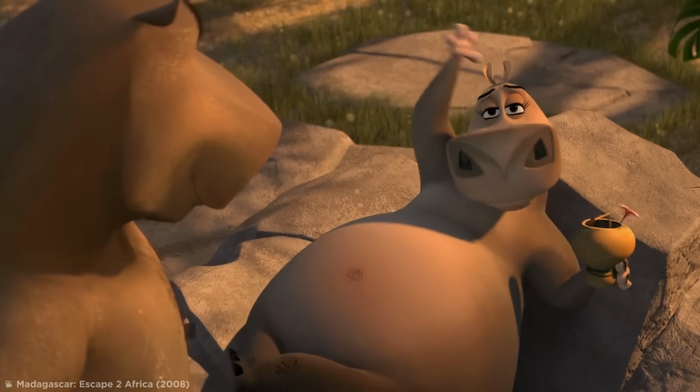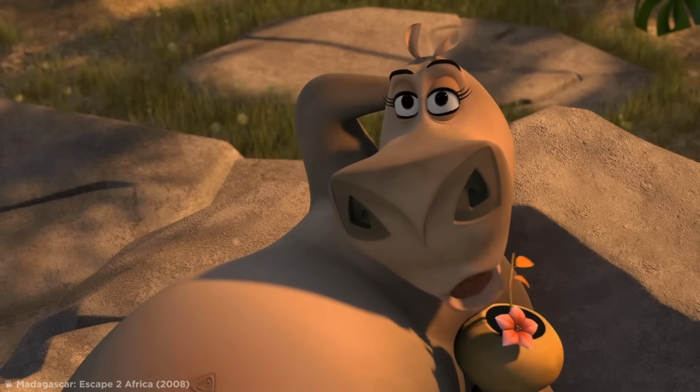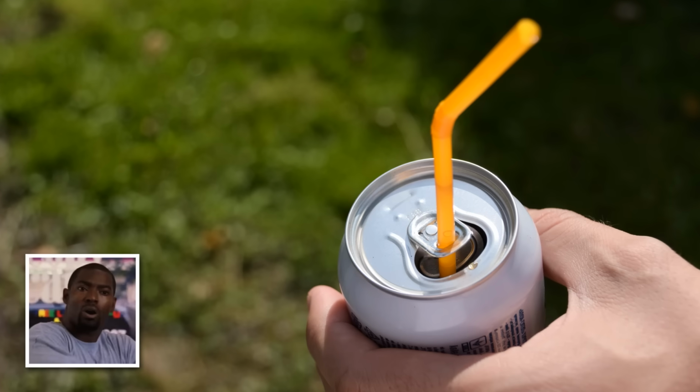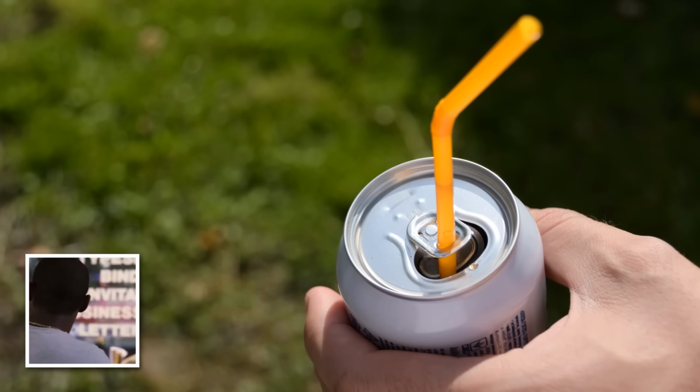If you're committed to drinking smarter, you can turn the tab around and put a straw into the hole. It's a handy way to stop that pesky straw wriggling away from you between slurps. Though it actually appears to be more of a happy accident than an intentional design choice.